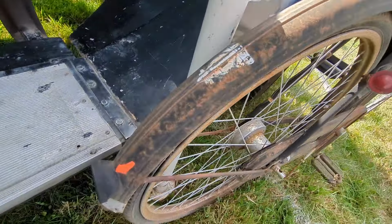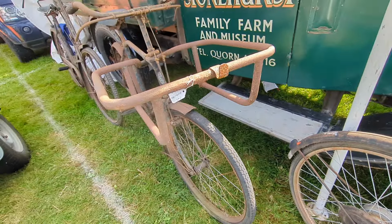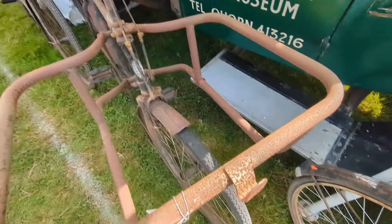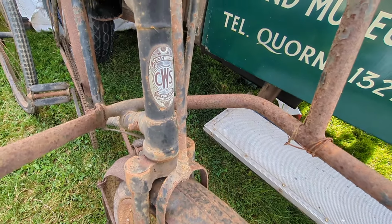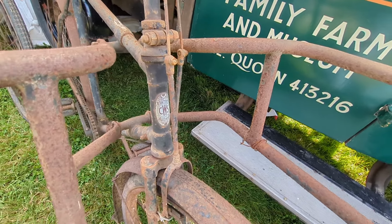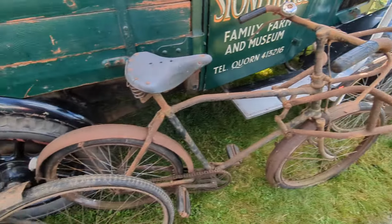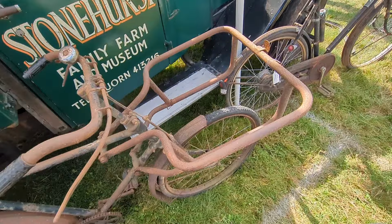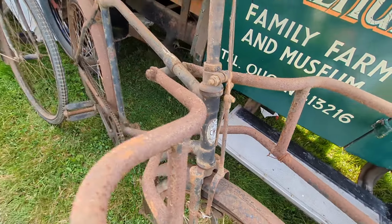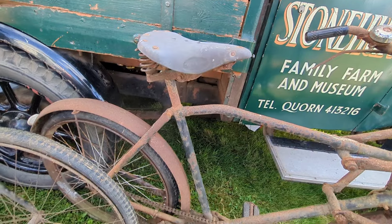Looks complete. Rally industry reflector. But this is the interesting one, because it's a CWS. Now, I've never seen a CWS before, which was the Cooperative Wholesale Society. They made all sorts of household goods and things, which we now know as the Co-op. This is quite a rarity. I hope someone realises that and it doesn't end up as some flower planter or something, as they do, because as far as trade bikes go, this is a bit special. It deserves a new lease of life. It deserves to go on the road again.